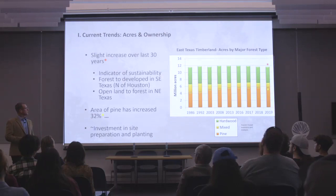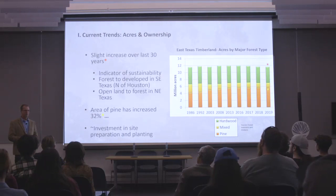There has been some development and forest loss in the southeastern part of the state, primarily north of Houston, but that has been more than offset by the conversion of pasture land and other non-forest uses back to forest land in the northeastern part of the state.